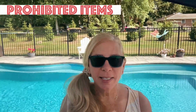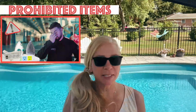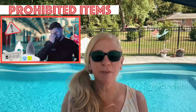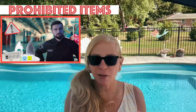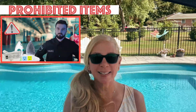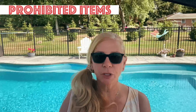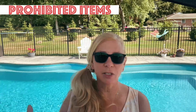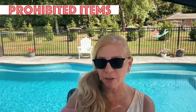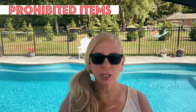Read the cruise line's prohibited items list. I'm telling you, I laugh every time I walk by the table that shows all the things that were confiscated from people before they even got on the ship. This is going to delay your boarding process. So if you have something in your carry-on and you try to go through security, you're going to get delayed because they're going to be searching you, searching everything that you've brought on, and then they're going to take it from you, and it's just going to hold it all up.